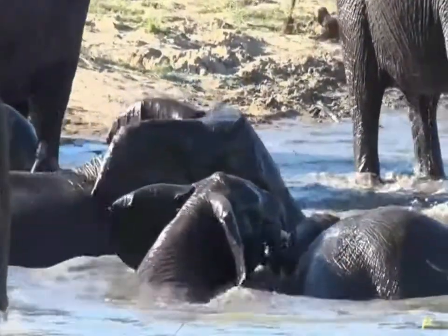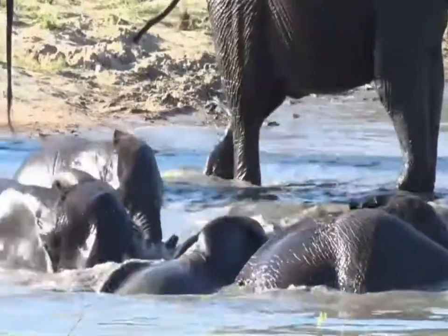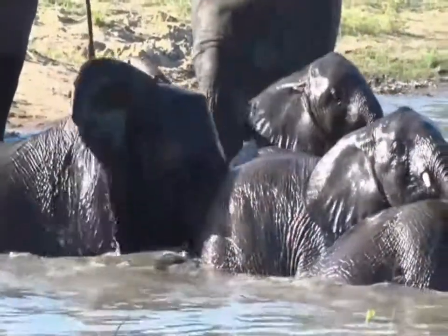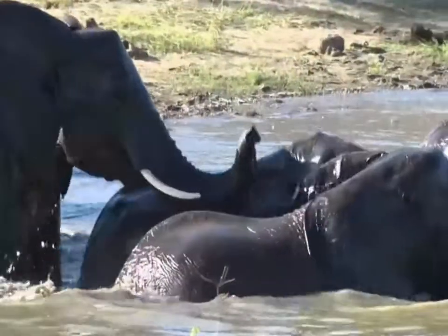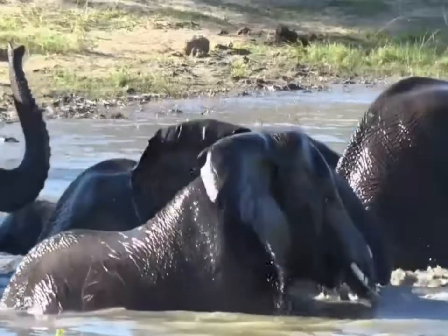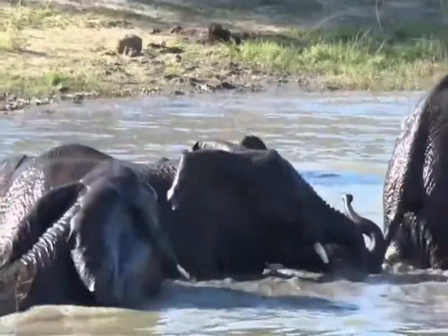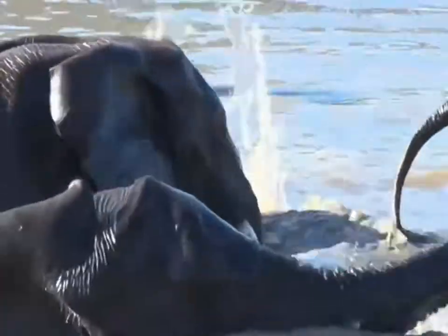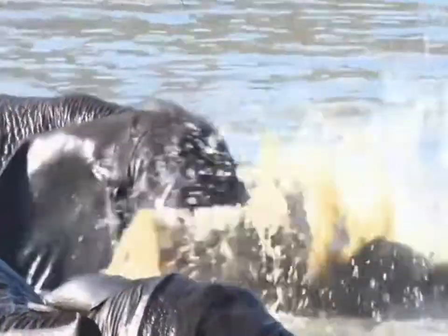Look at this. They're having such fun. It's so nice to see elephants having fun. As I said to you, they've spent the whole day eating and doing as they're told, not too much playing while their mum and dad are eating or while their mothers and aunts are eating. And now suddenly they've come to the water in the afternoon and they can have a nice play.